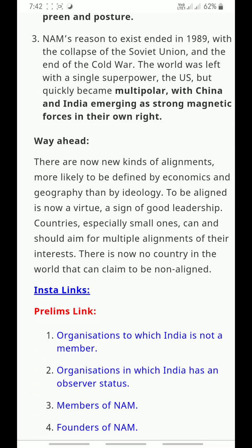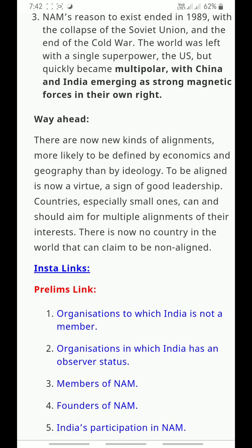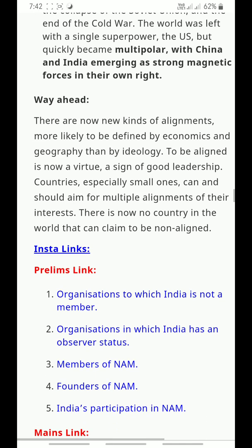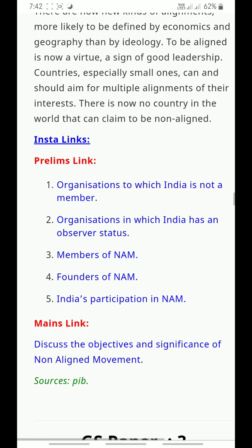Way ahead: there are now new kinds of alignments, more likely to be defined by economics and geography than by ideology. To be aligned is now a virtue, a sign of good leadership. Countries, especially small ones, can and should aim for multiple alignments of their interest. There is now no country in the world that can claim to be non-aligned.